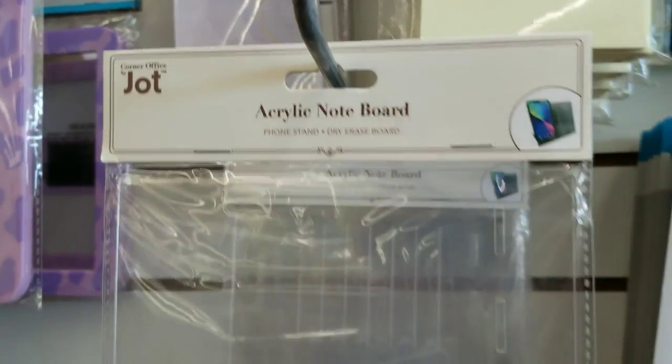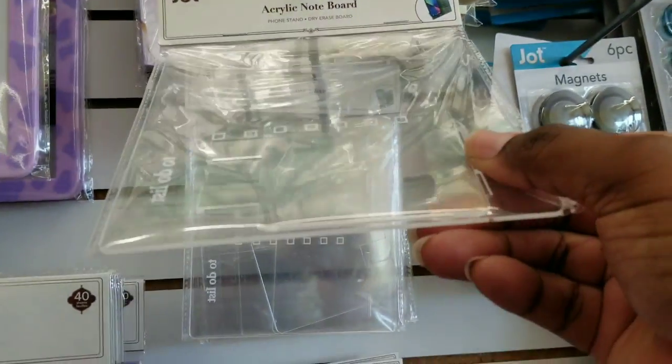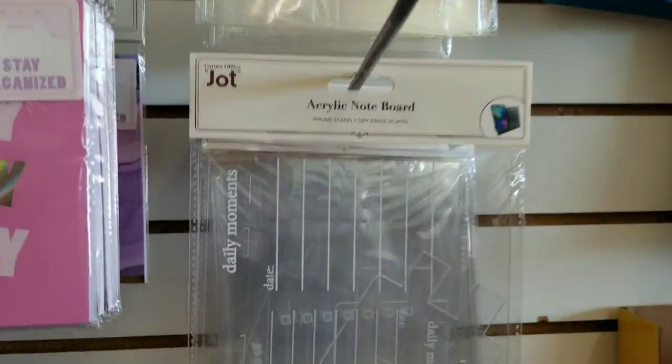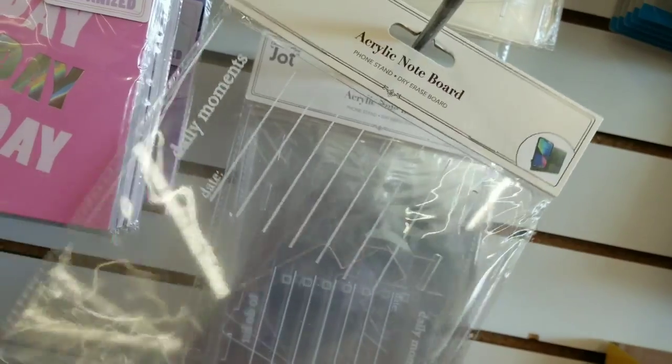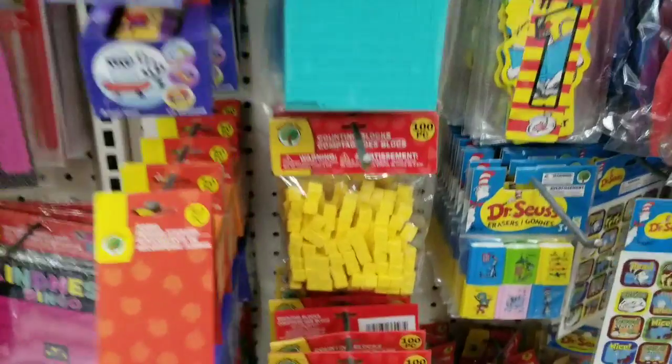Now here's something new too. These are acrylic note boards. Now I love these. You can make them into a stand. You can place your phone on there. You can also use the acrylic side for notes. Now they did have a different one here that has the lines already on it. Use a chalk marker or a dry erase marker to write any details you want.